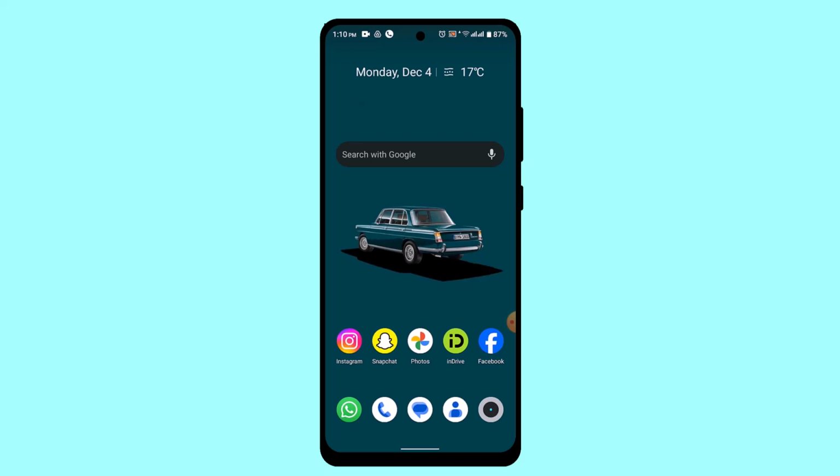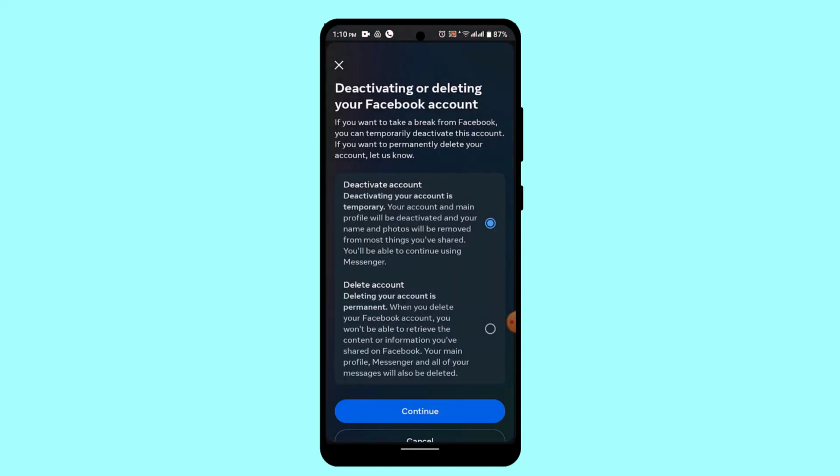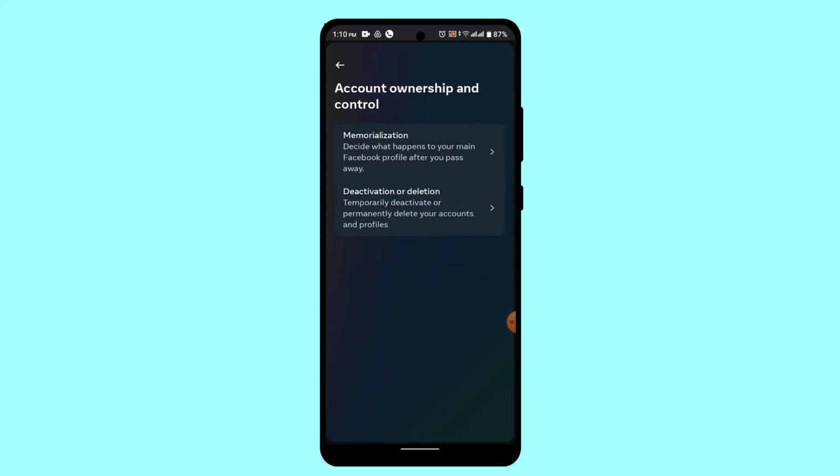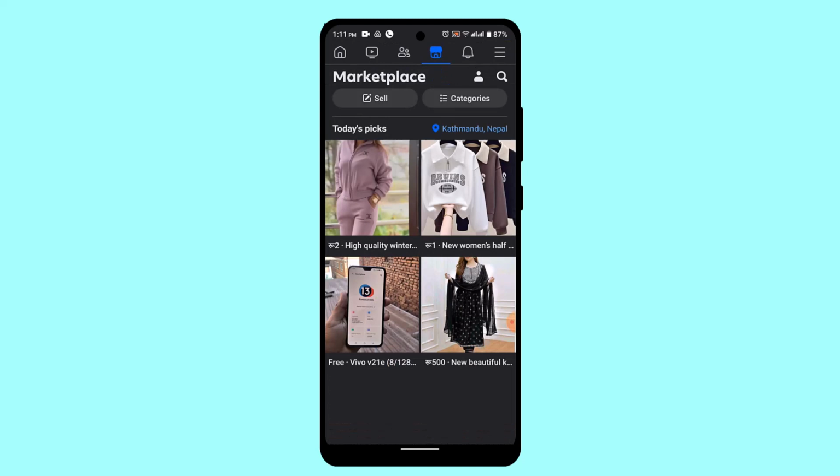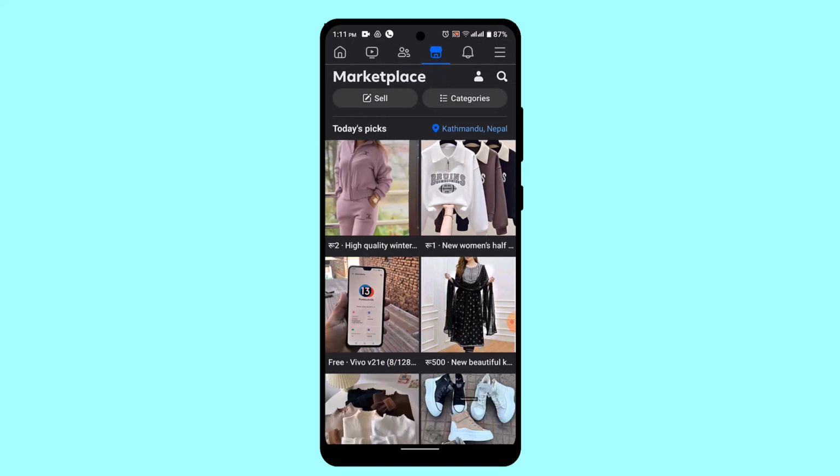Now what you'll need to do is go ahead and open up your Facebook account and log in. Once logged in, it's going to take you to the home page. Right on this page, you can see right on top there are multiple tools. From the list, you need to go ahead and tap the Marketplace icon. Once you've done that, you'll be able to see the button that says Sell.